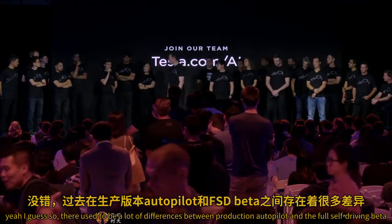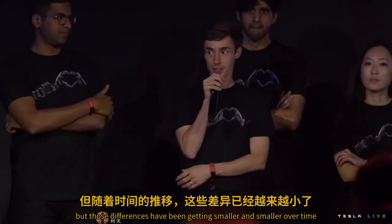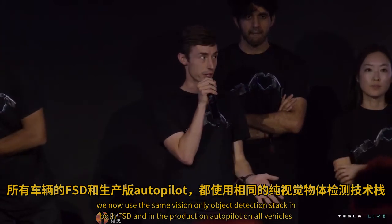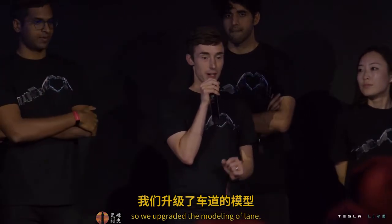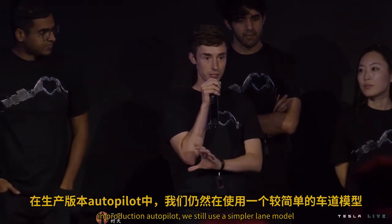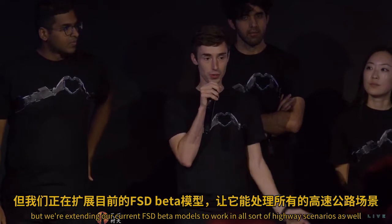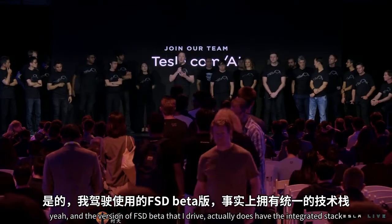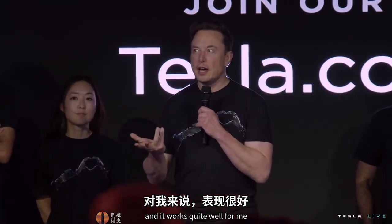Yeah, I guess so. There used to be a lot of differences between production autopilot and the full self-driving beta, but those differences have been getting smaller and smaller over time. I think just a few months ago, we started using the same vision-only object detection stack in both FSD and the production autopilot on all vehicles. There's still a few differences, the primary one being the way that we predict lanes right now. We upgraded the modeling of lanes so that it could handle more complex geometries, like I mentioned in the talk. In production autopilot, we still use a simpler lane model, but we're extending our current FSD beta models to work in all highway scenarios as well. Yeah, and the version of FSD beta that I drive actually does have the integrated stack. So it uses the FSD stack both in city streets and highway, and it works quite well for me.